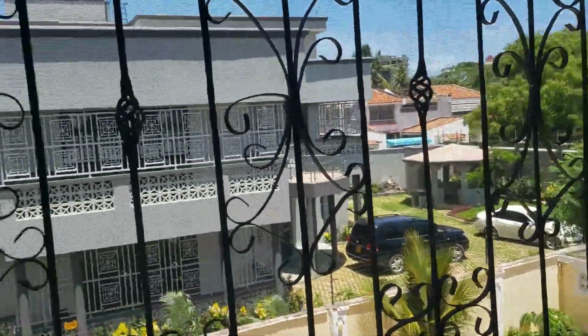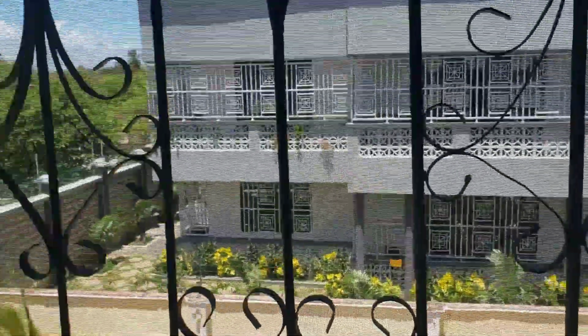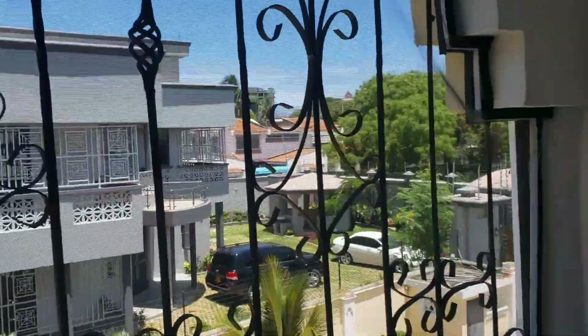Amazing. Also the balcony is grilled. Don't be alarmed, it's grilled. Hawezi kujirusha huko nje. Also it has net. Hapa umbu mazee wa kupati. Iko na net kila mahali, imefungwa na net vizuri kabisa. Unaweza kaa hapa usiumwe na umbu hata mmoja.